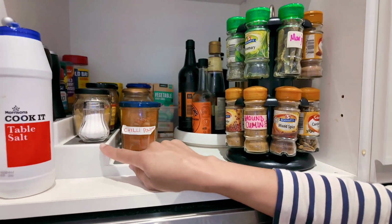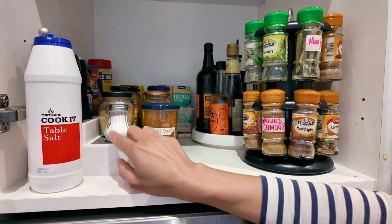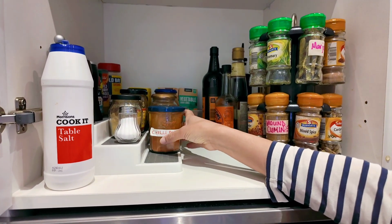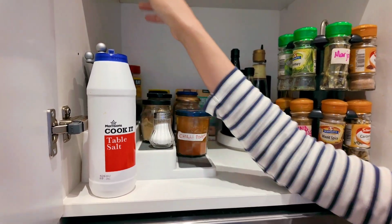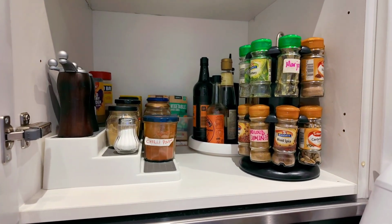It's like this stepping stacker thing, which gives layers to organizing your stuff so that things are more visible. So I've got chili powder in here, and then I've got the mild curry powder over there, but you can see it. The salt is right at the front because I use the salt a lot, obviously.